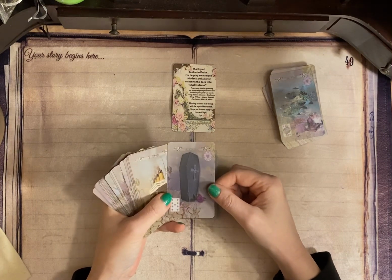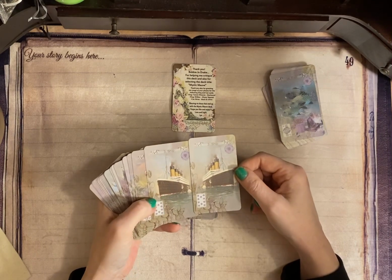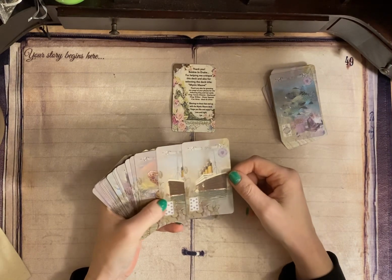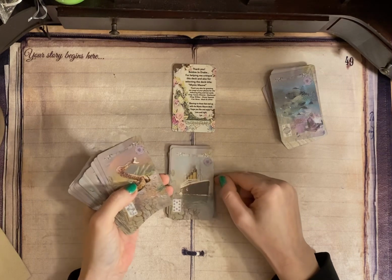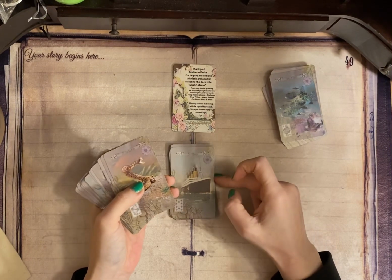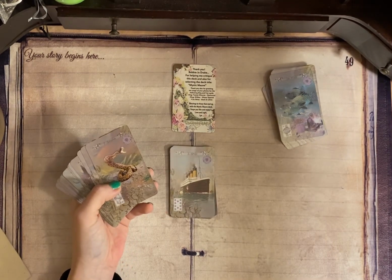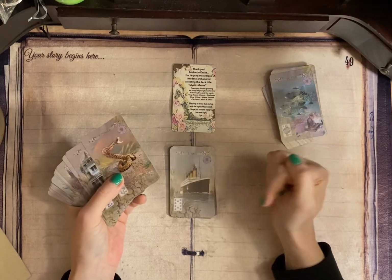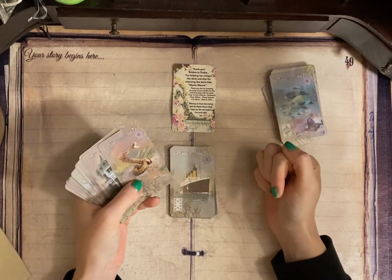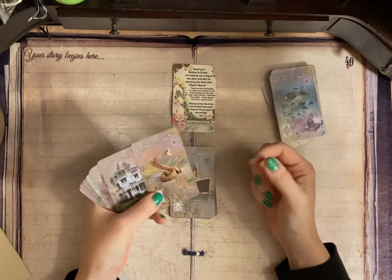Another variation of the coffin. Another variation of the ship. There's two ships here that can go in different directions. I personally didn't use this one because it just has such a Titanic vibe for me, and I knew that was going to throw off my readings, but I do love that ship. It's not that all ships, I mean, I think it's a great ship for Lenormand. Just for me personally, I get sucked into the Titanic vibe and it's going to screw me up.